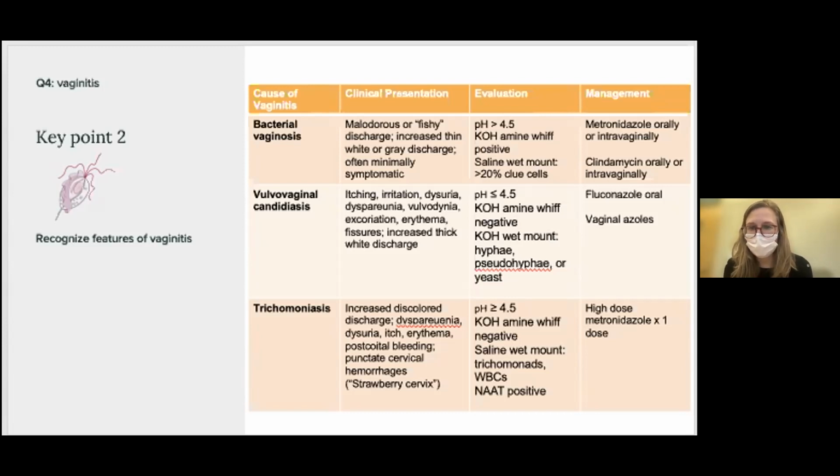And then thinking about pH, so we just talked about how a vaginal pH will be elevated in BV, but as well in trich. And then for Candida, we'll have a normal pH. And then we use the whiff test. That KOH whiff test will be positive in BV, negative in the other 2. And then looking at saline microscopy, we talked about the clue cells. And then for Candida on a KOH wet mount, we would see the classic hyphae or pseudohyphae.